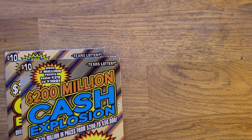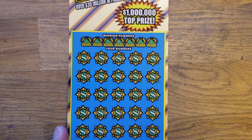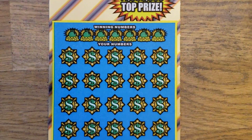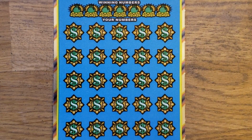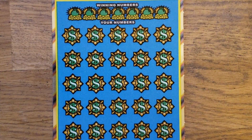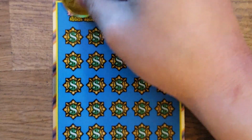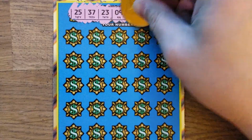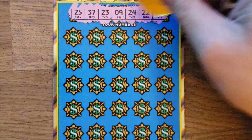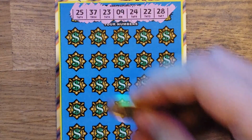Got tickets number 24 and 25. So we'll start off with number 24. Zoom in a little bit so you guys can see. Basically, match your numbers to the winning numbers, get a money bag or a 20x, and win that prize. All right. Winning numbers. You guys can see that. Go ahead and start off: 25, 37, 23, 9, 24, 22, and 28. So basically, if we get something that's not in the 20s, we're pretty much screwed. All right, let's go.